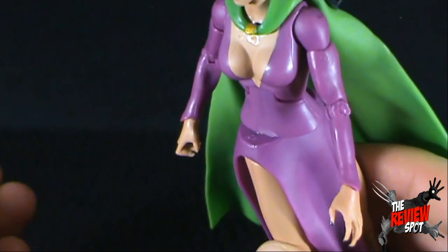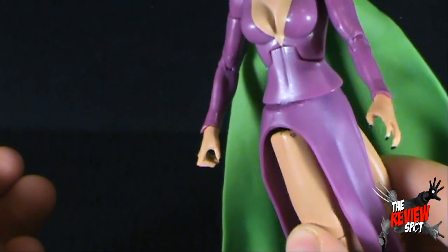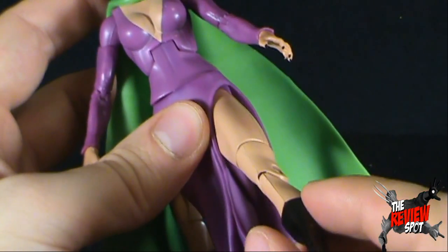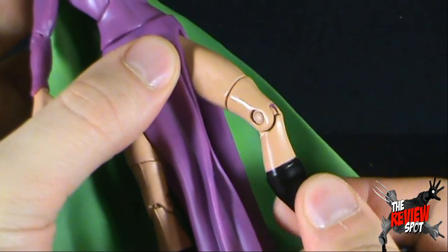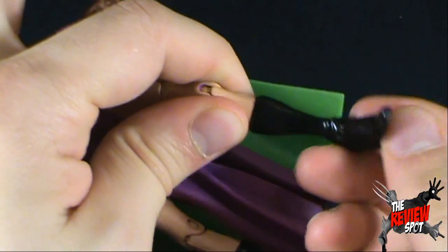She does also have a bend at the upper torso, a rotation in the waist. Now the waist articulation is a little death-defying, can I use it? It's a little unrealistic, but oh well. The legs do bend forward, slightly back and forth, rotation in the thigh, bend at the knee. I want to say it rotates at the boot, maybe not, but there's definitely that pivot at the bottom as well.